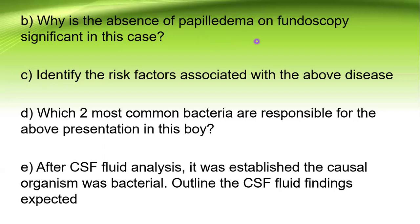So in our case, the fundoscopy showed no papilledema, and we know papilledema is one of the features of increased intracranial pressure. So there was no evidence of raised intracranial pressure. So an LP would have been good to do, or safe.